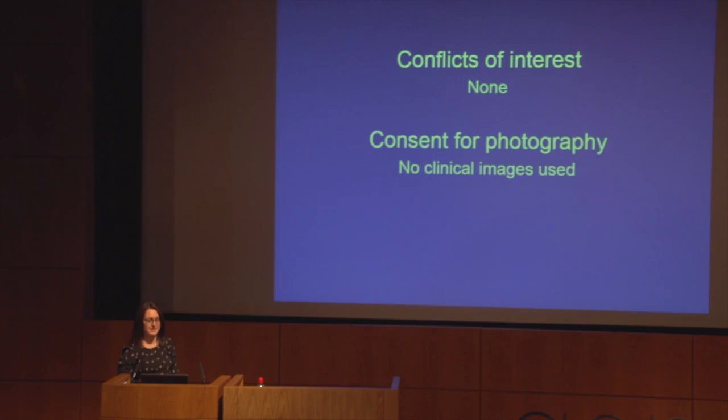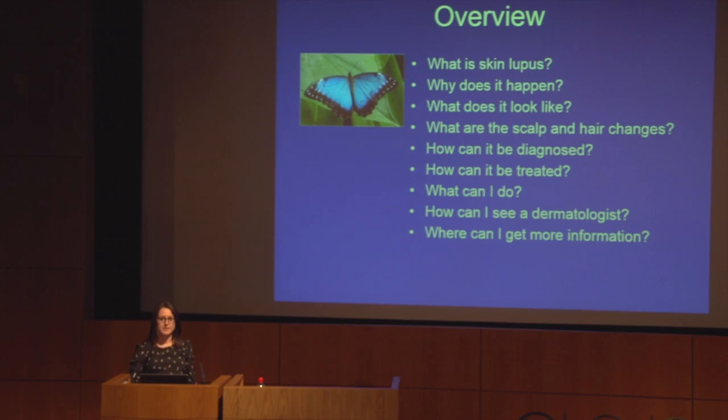I'm going to talk about what is skin lupus, why does it happen, what does it look like, what are the scalp and hair changes, how can it be diagnosed and treated, what could you do as a patient, how can you see a dermatologist, and where can you get more information if today's not enough.